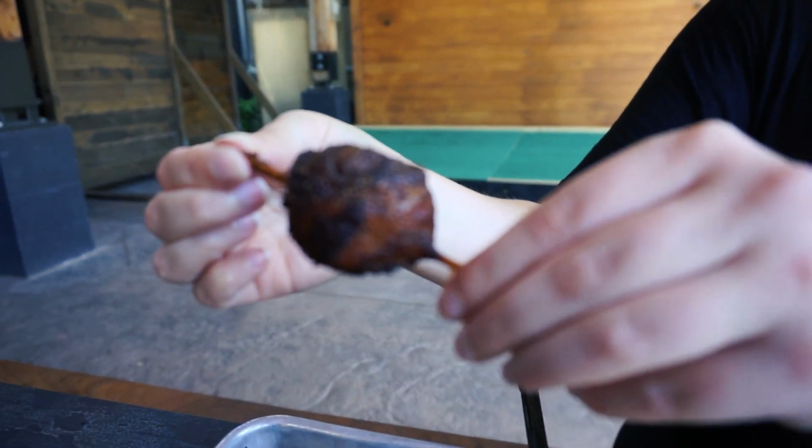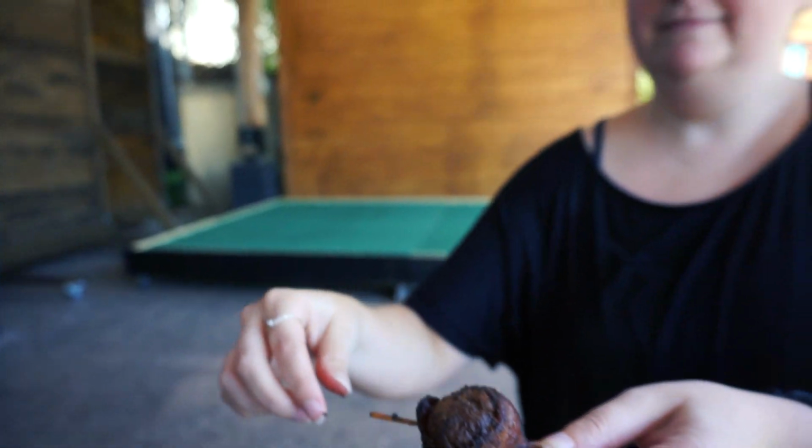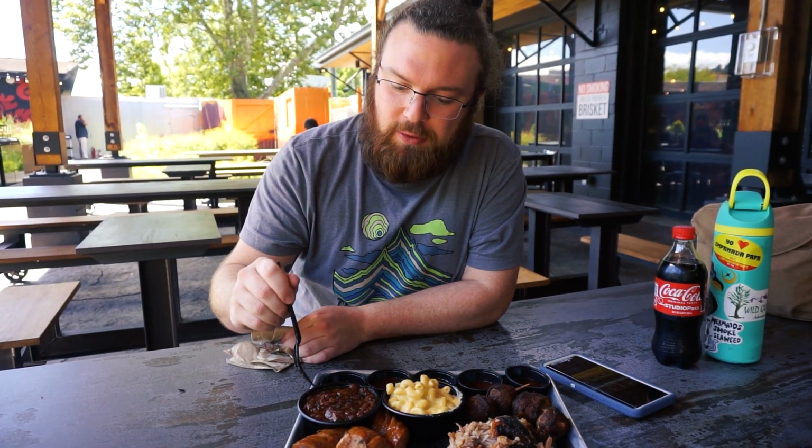So I'm going to try to eat this little ball here gracefully. Show that thing off. Tastes like a bacon wrapped meatball. I think the bacon is very peppery. So it has some good flavor. It's really good. So I'm going to try the sides and the sauces to see what we think about them.